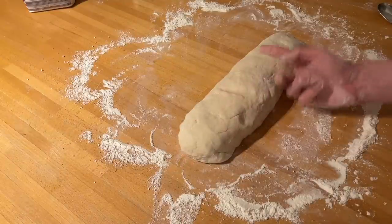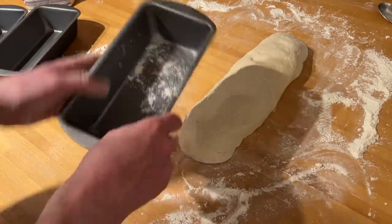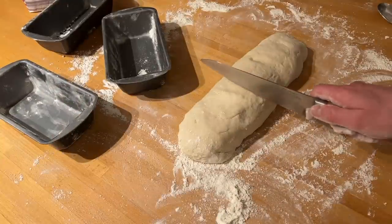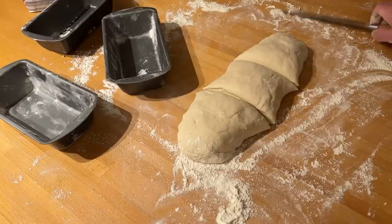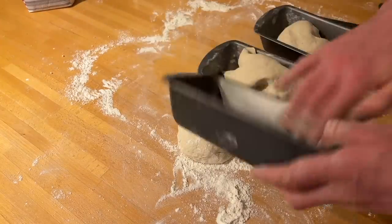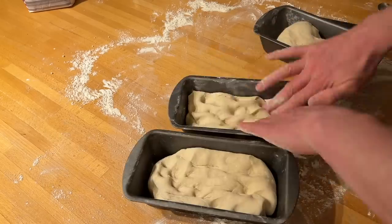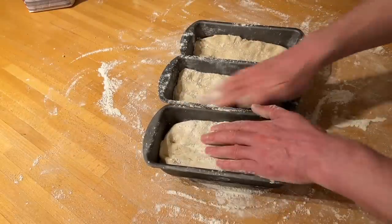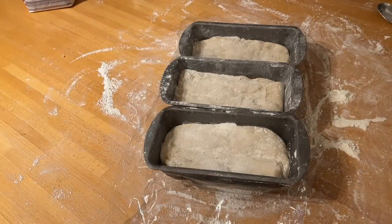What I'd like to do is cut this into three and put it into loaf tins like these. Let's put a little bit of flour in each one. Cut this into three. Clingfilm and leave them for about half an hour to an hour again.